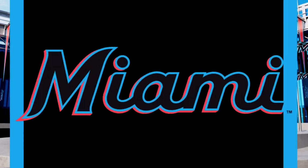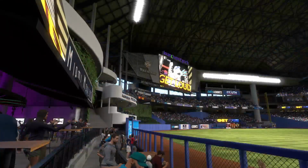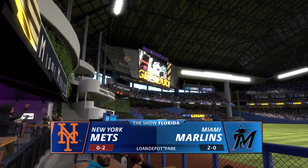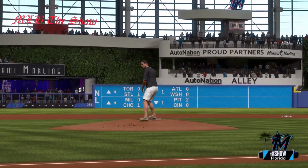From inside LoanDepot Park in Miami, Florida, the show has an NL East matchup. It's the New York Mets taking on the Miami Marlins. And we'll be back with the first pitch right after this.